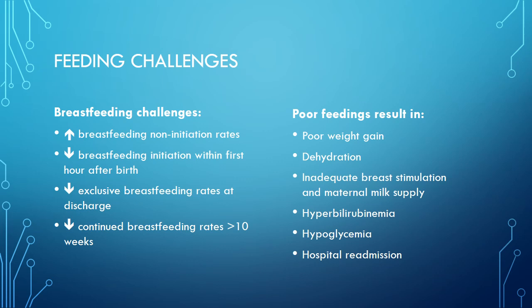So some of the feeding challenges you might encounter, which I kind of mentioned, for breastfeeding challenges, there is an increase in breastfeeding non-initiation rates in late preterm infants. There's a decreased breastfeeding initiation rate within the first hour after birth, a decreased exclusive breastfeeding rate at discharge, a decrease in continued breastfeeding rates after 10 weeks, and then poor feedings can result in, like I mentioned, poor weight gain, dehydration, inadequate breast stimulation and maternal milk supply, and this dehydration can lead to hyperbilirubinemia, hypoglycemia, and sometimes even hospital readmission for treatment of either dehydration or hypoglycemia or hyperbilirubinemia.